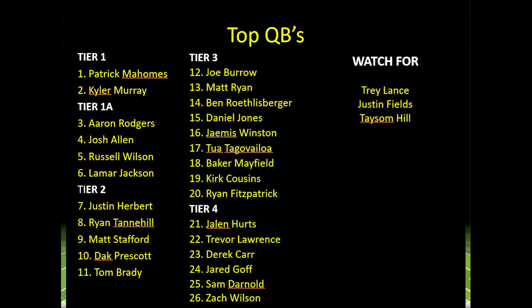I wouldn't put my eggs in Jalen Hurts' basket whatsoever. Absolutely not. I would take every quarterback listed above him before Jalen Hurts. I really would. Now you got Trevor Lawrence here. The Jaguars are just not a good football team. If Trevor Lawrence was the quarterback behind Cleveland's O-line, I'd probably have him in Tier 1A. But he's just on the Jags.